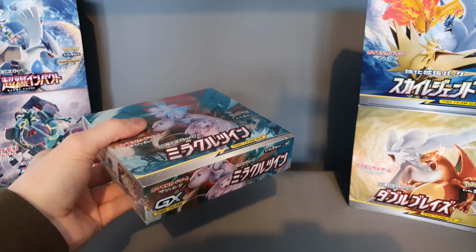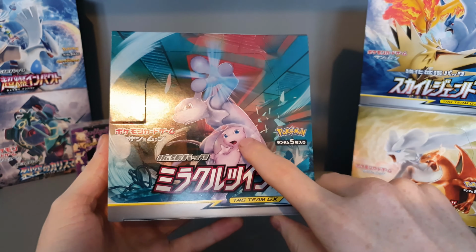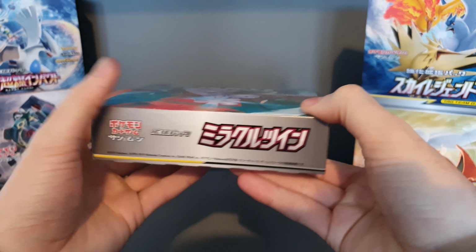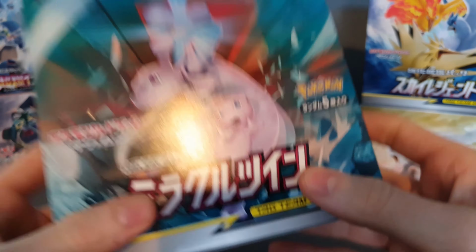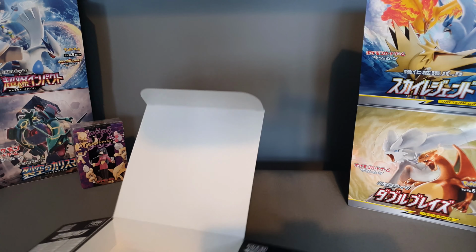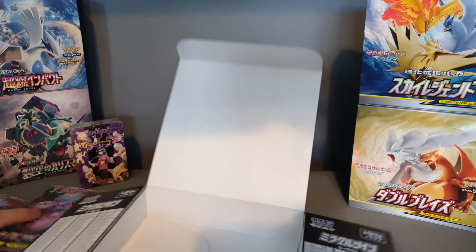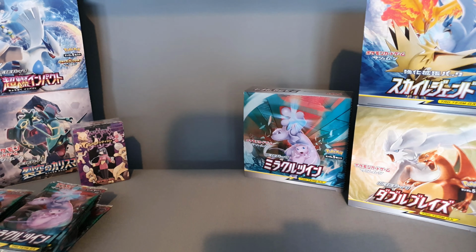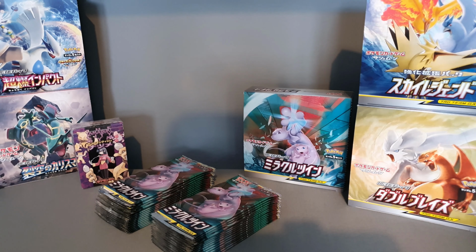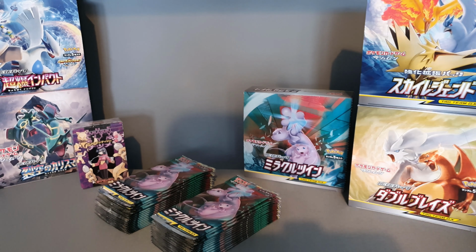So let's go straight ahead into this. Obviously Miracle Twin, Mewtwo, great artwork all the way around. There's so many good cards in this set. For me, from what I've seen, the alternative art Mew and Mewtwo GX is just unbelievable in real life. But you've got Aerodactyl, you've got, what else have you got? Tyranitar and Mega Sableye, which is cool artwork. Dragonite, getting another card, getting some love. There's just so many. So, without further ado, we'll cut the first one, and the rest will rip.